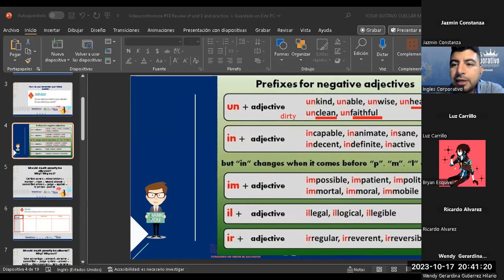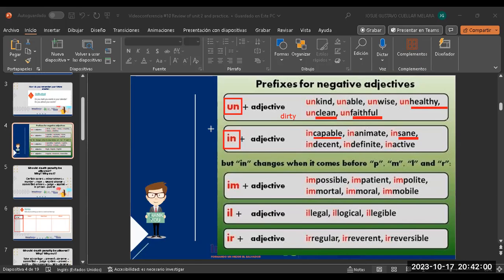Aquí tenemos this prefix. Este prefijo es un. El otro prefijo que tenemos aquí es in. ¿Ok? Tenemos, por ejemplo, capable significa capaz. Incapable es incapaz. ¿Ok? Cuando decimos sane, decimos que alguien es sano, pero decimos insane, alguien se refiere a alguien que no es sano, pero mentalmente. Por ejemplo, demente. ¿Ok? And so, there are some other examples using un y también using in.